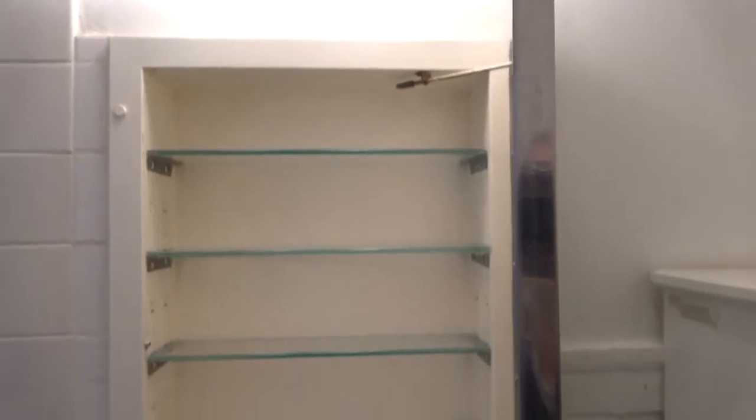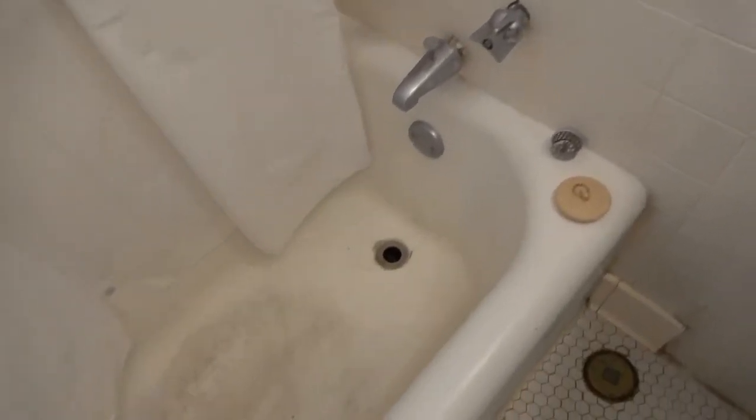Drains beautifully. Medicine cabinet. Whoops, I opened it from the wrong side. We have two light fixtures actually, one all the way up and one above the mirror. The tiles again are in great shape. Now the tub is dirty because that's the catch-all for paint and varnish for the floors, etc. But we will clean that, absolutely guaranteed. And you can see the tiles are in great shape.